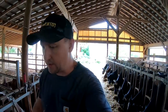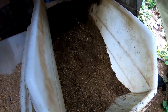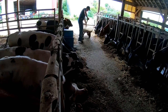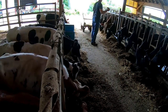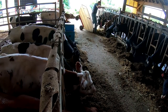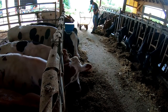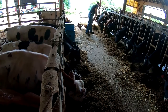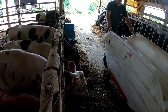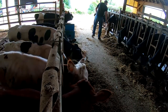Time to go get some haylage now they got their corn silage. Get her haylage.